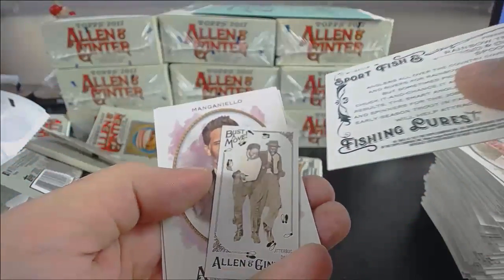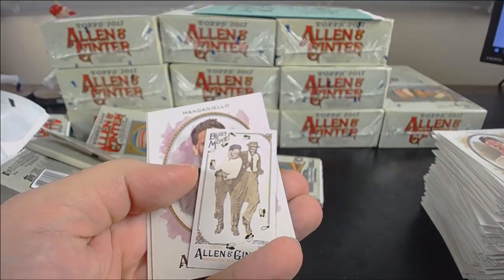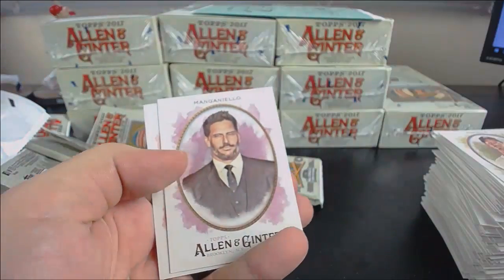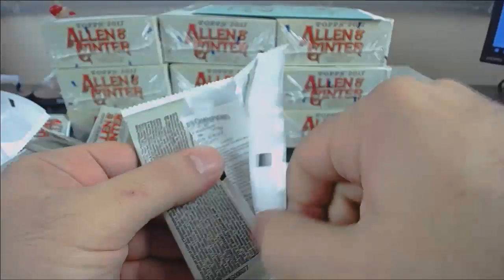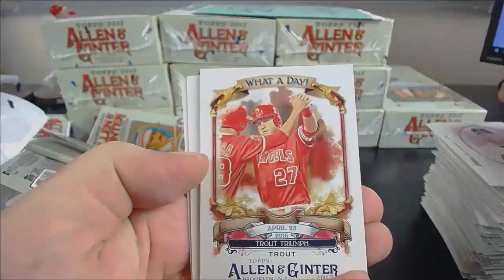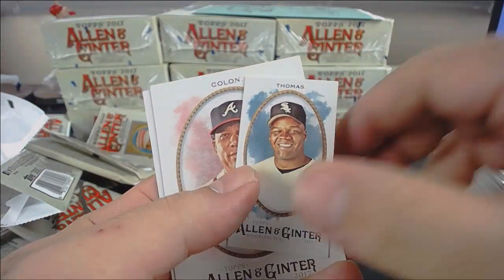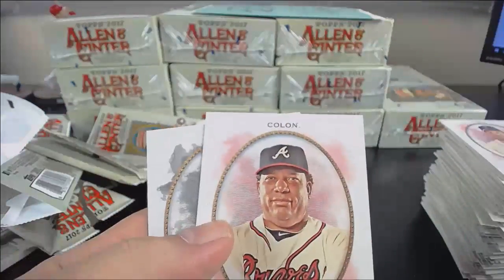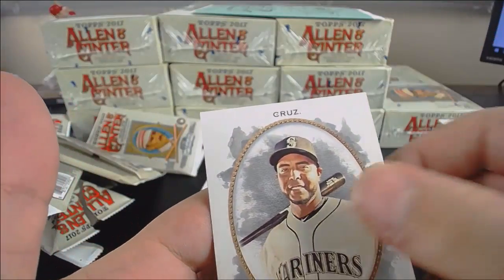Fishing lures insert, rainbow trout and spoon. Those of you that fish, cool appreciation. Bust a move mini, jitterbait dance. Mike Trout, what a day. Frank Thomas, base mini, White Sox. Colon, short print, number 344 for the Braves.